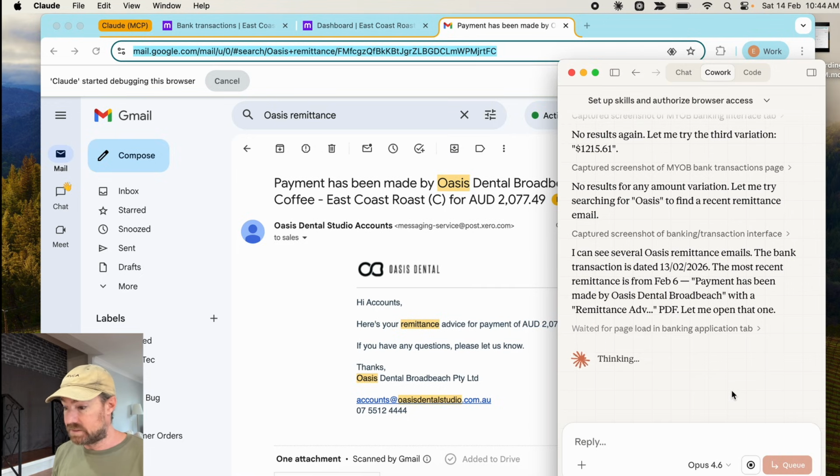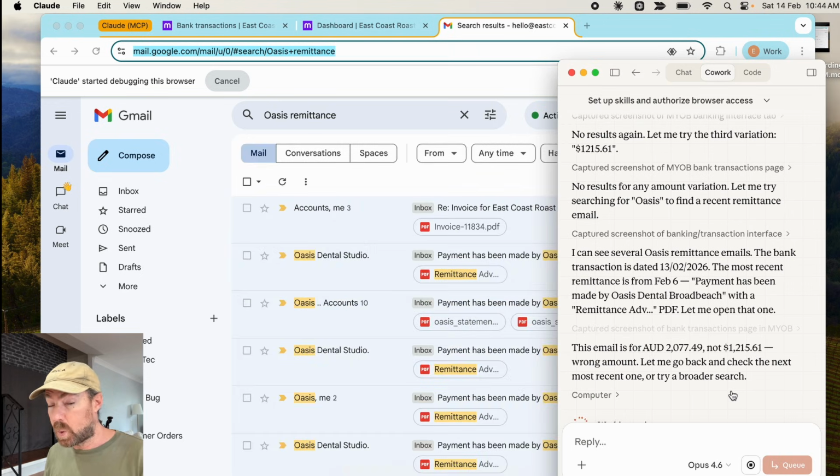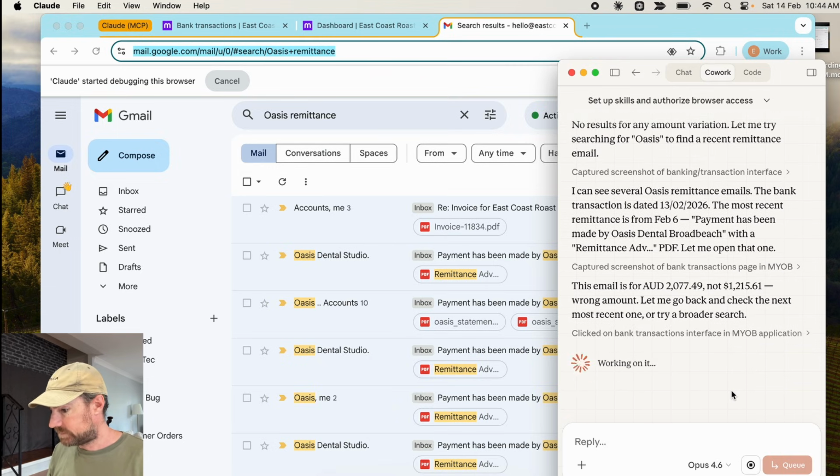But I mean, you've got to keep in mind, this is one skill. This could be doing anything you can do on your computer that you can sort of explain. So I mean, it's pretty hard to see how this doesn't pay for itself a million times over at $200 a month. All right. Now let's have a look.